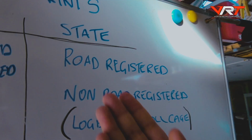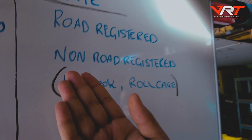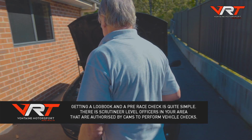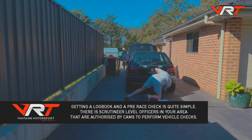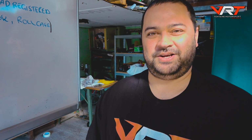If you want to participate in the Supersprints on a state level, your vehicle can be either road registered or non-road registered. However, you are required to have a logbook and a roll cage. A CAMS logbook is basically like making sure your car is roadworthy for your road car, but for your race car. By following these simple steps, you, along with the Racenoobs, can participate in grassroots motorsport.